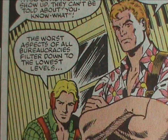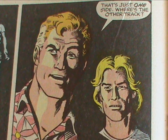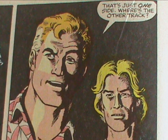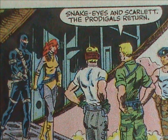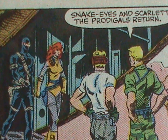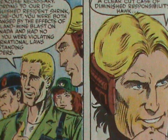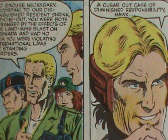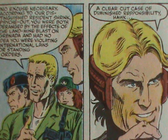And here, Psyche-Out is pretty much relegated to being the sidekick of Chuckles as they investigate shenanigans going on at their base. Other times, they do make good use of the character, though. When Scarlet and Snake Eyes return from having gone AWOL to rescue some fellow Joes, while breaking about 100 laws and regulations, I might add, Psyche-Out explains that they weren't right in the head when they did that, so they shouldn't get in trouble. And also, they're just fine now.